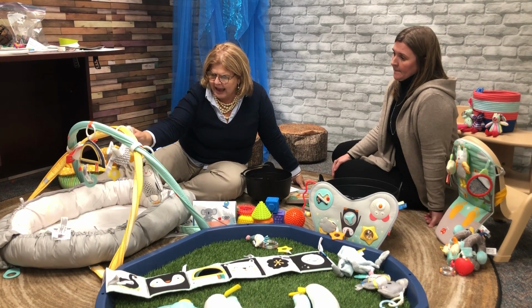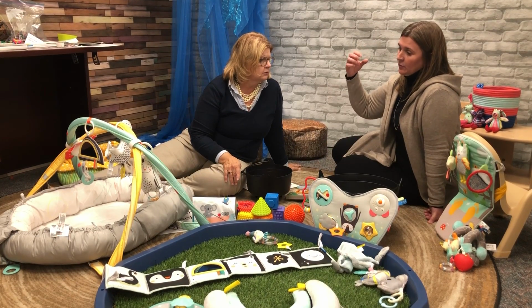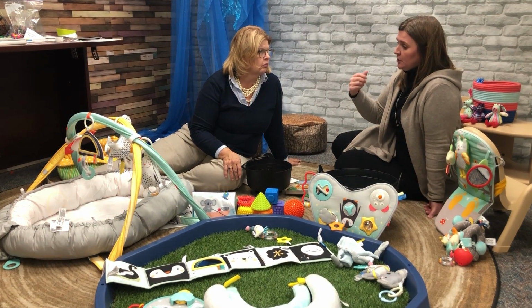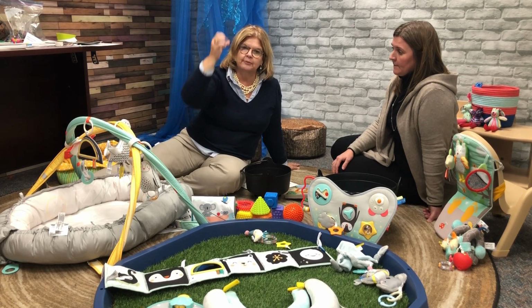So what about having toys overhead? A lot of parents see this and they'll say, is this really necessary? It is, because it forces children to grab and pull for items, which is very important for babies in their growing development. If they have nothing overhead, what is prompting them to develop those core muscles?